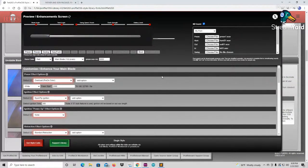So you can actually load up your specific fonts and test them with styles as well. And that's all part of this new sound capability. And again, we do 8, so you can put an accent swing, a blast, a lock, and a clash in there as well from your local locations, or go through and choose one of the existing ones that's in there.